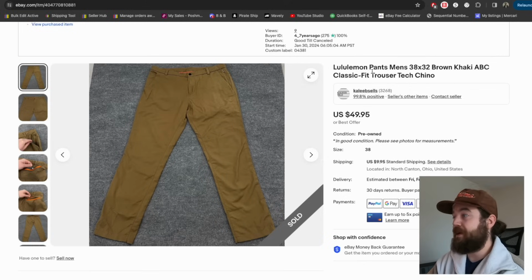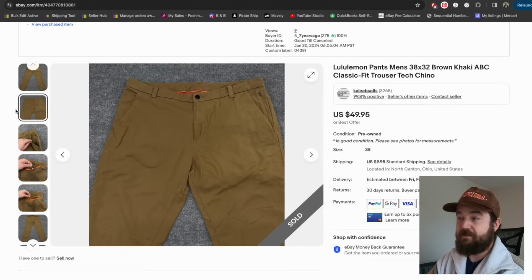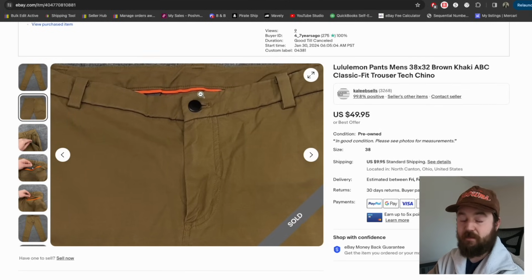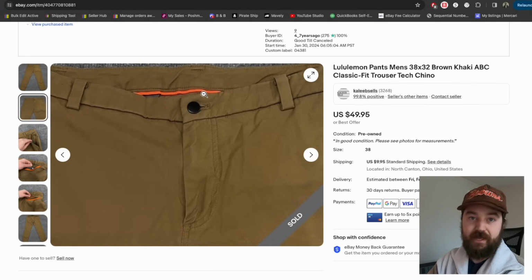Here's another Lululemon item, just some men's ABC chinos, size 38-32, sold for 50 bucks, and they sold same day. When I'm scrolling through the pants and I see just this plain button and it has a performance-y material, I'm always looking for that Lululemon logo.